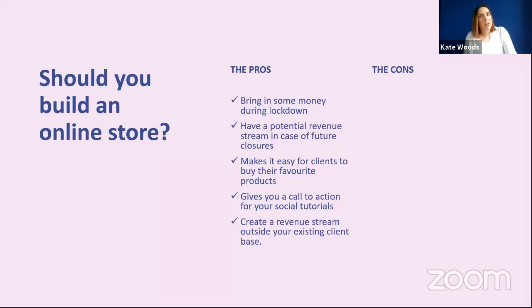Now, I don't think I would be doing my job properly if I told you it was all positive and it's brilliant and you should definitely go off and do this, because that's not the case. For some people, this isn't the right thing to do. And if your retail doesn't work well for you when your salon or your clinic is open, then perhaps this isn't the right thing for you to do. It's certainly easier if you have a wider audience that you can speak to, so a big mailing list and a big social media following.